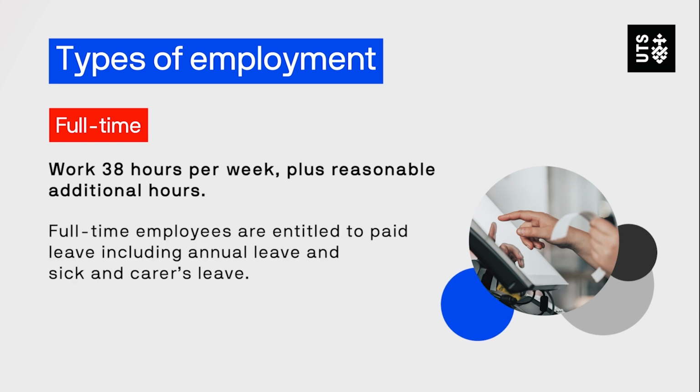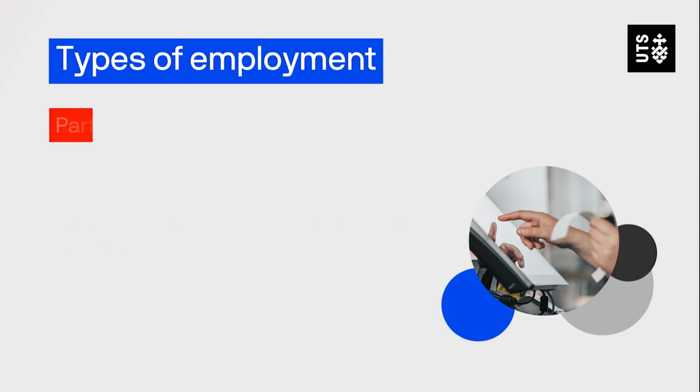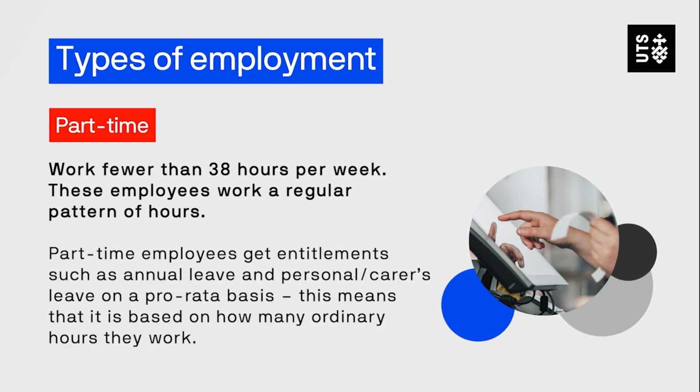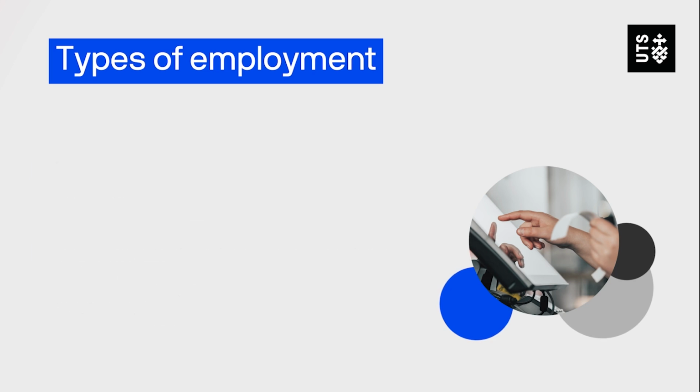Full-time employees are entitled to paid leave, including annual leave and sick and carers leave. You could be part-time. This means you work less than 38 hours per week. These employees work a regular pattern of hours. Part-time employees get entitlements such as annual leave and personal carers leave on a pro rata basis. This means that it's based on how many ordinary hours they work.